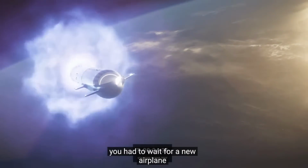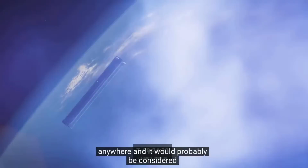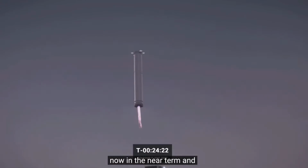Now, imagine if you had to wait for a new airplane to be constructed every time you wanted to fly. You'd rarely go anywhere, and it would probably be completely unaffordable for most of us. In order for us to get to Mars and back with lots of people, multiple times, reusability is a must.